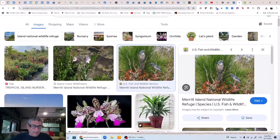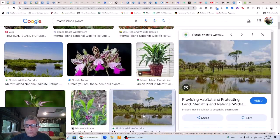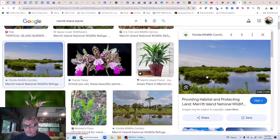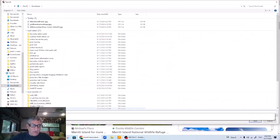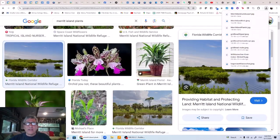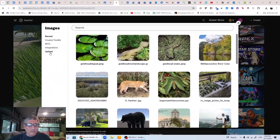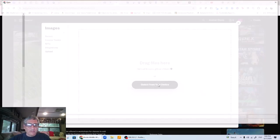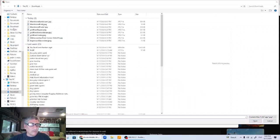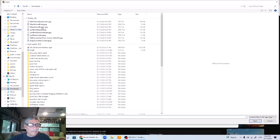And I'll go back into the space, and here under plants, or over plants, I will replace this as an upload, select from my device, go into my downloads folder, and go Merritt Island plants. And bingo, there's that beautiful plant. All right. Now come over here, and you know what I can also do is, I'll do it in a second when I'm done. I'm going to annotate this, take this, put this bear, and go to my uploads, and select from my device, and this time do birds, and that animal comes up there.